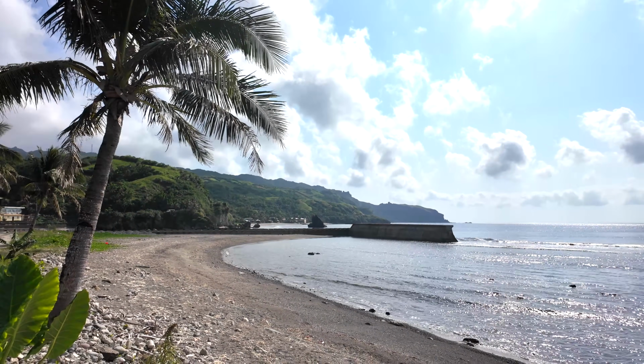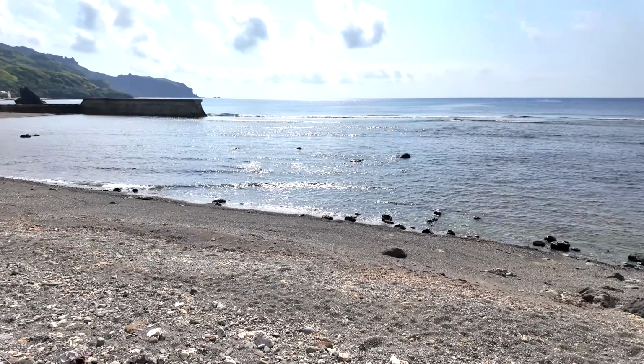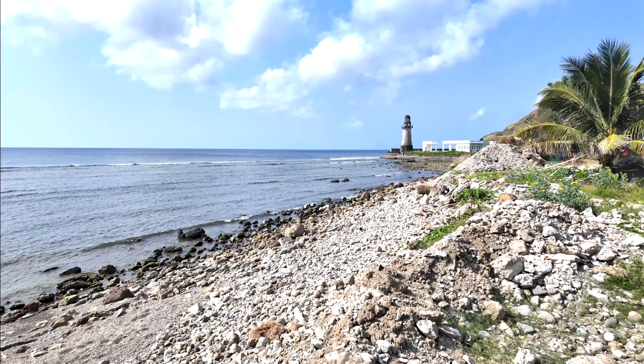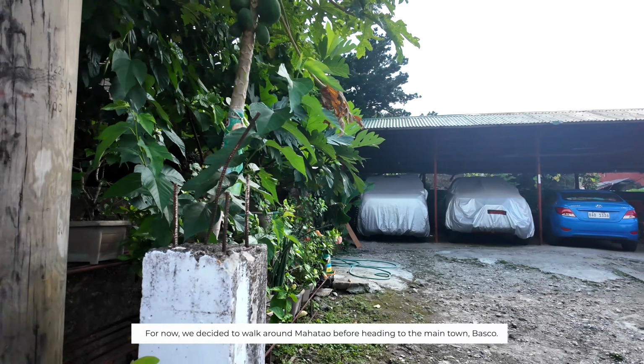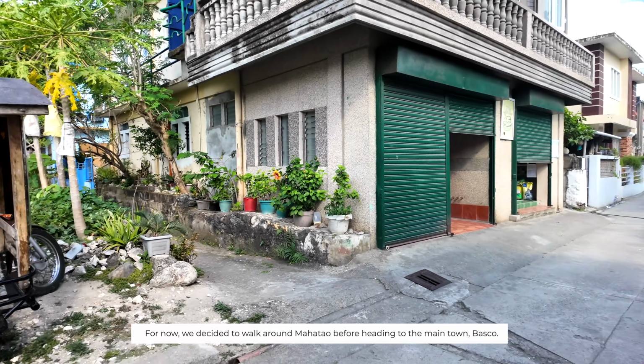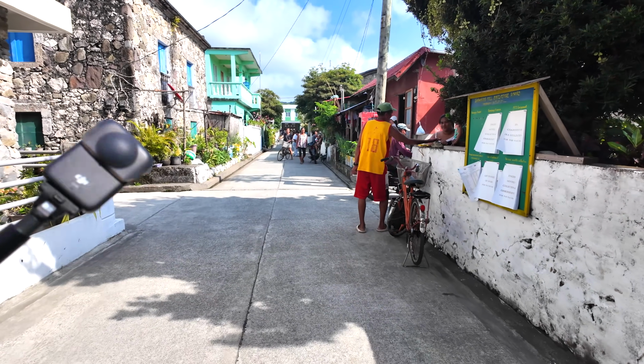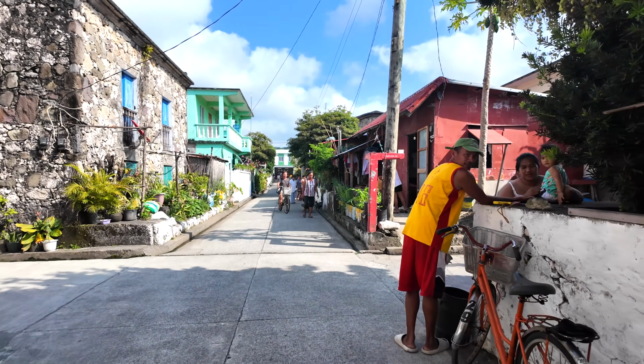So this is the beach in front of the hotel. In my childhood, there weren't a lot of cars here. Now there are a lot, and there's even this tourist tricycle. Wow.